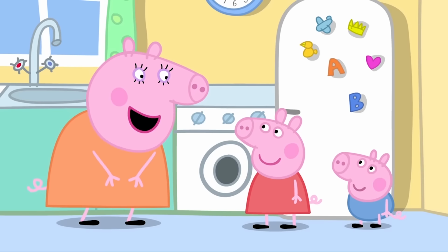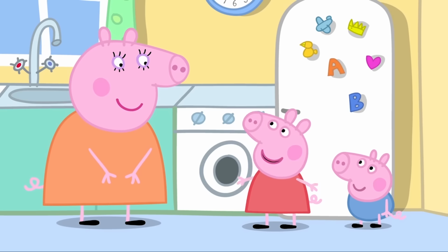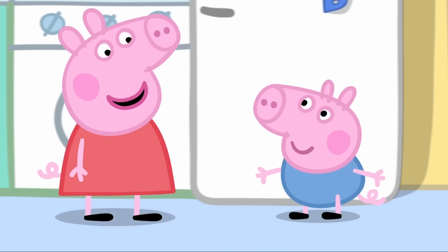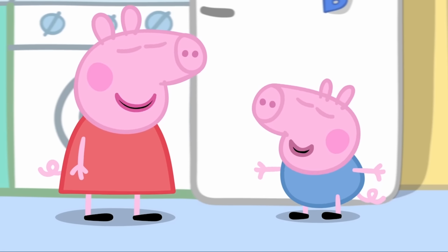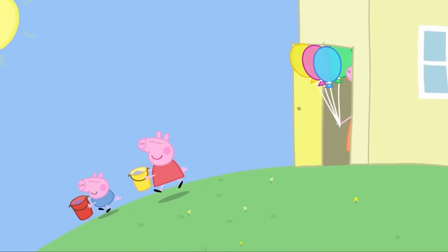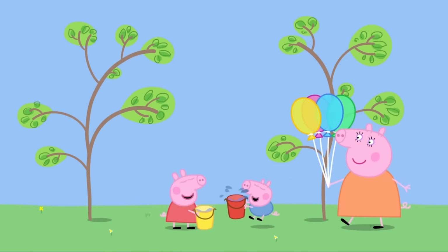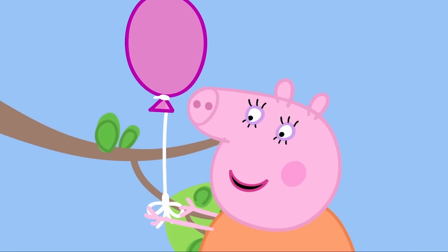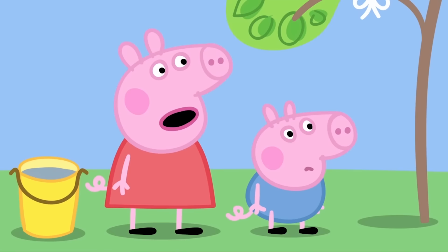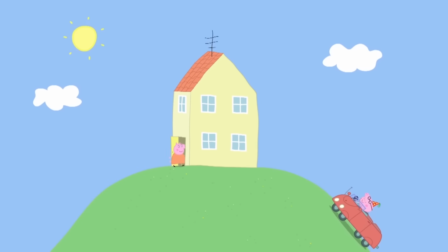There's just one more thing to do before Daddy gets home. Yes, Daddy's birthday surprise. Shh, George, remember, it's a secret. Shh. Peppa and George have buckets of water. Mummy Pig has balloons. I wonder what Daddy Pig's birthday surprise can be. Daddy's home! Quick, back to the house. Daddy Pig is home from work.